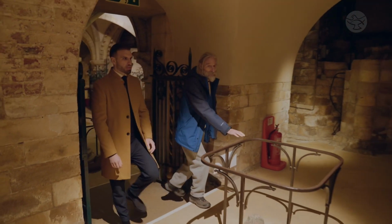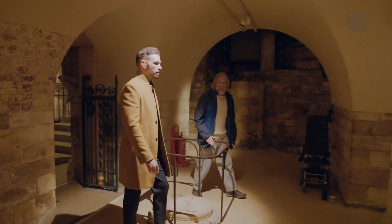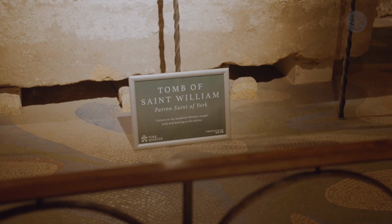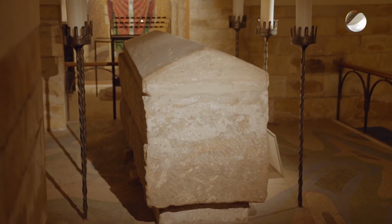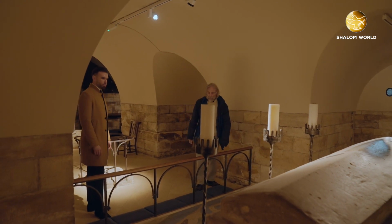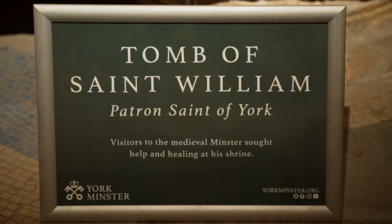So here we are. This is the crypt. That's correct, yes. Here we have the tomb of St. William of York. Wow. Amazing. So tell me a little bit about St. William, Jeremy. When was he born and what was his life like?